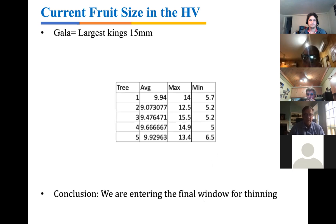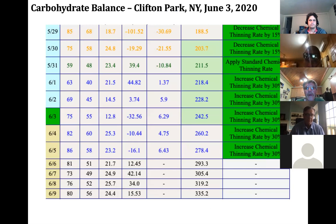So based upon the data that Mike took, the largest kings on Gala in the capital region, not Hudson Valley, I forgot to change that, are around 15 millimeters. So that's just entering this final thinning window if we need it. Now, going back to this carbohydrate model output for Clifton Park, the final thinning window generally starts around 300 degree days. So today's Wednesday, we're at 240.